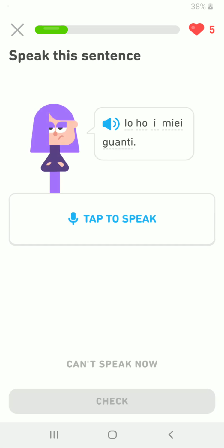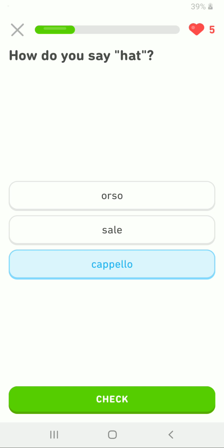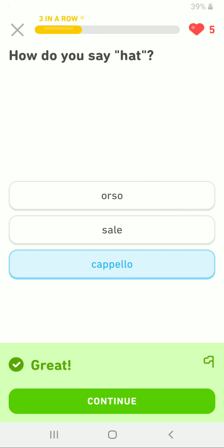Io ho i miei guanti. Guanti, gloves. So I have my gloves. So let's say it. Io ho i miei guanti. Lot of new words. Cappello. Also, we know it's a bear, and sale is salt, right? So cappello, un cappello, il cappello.